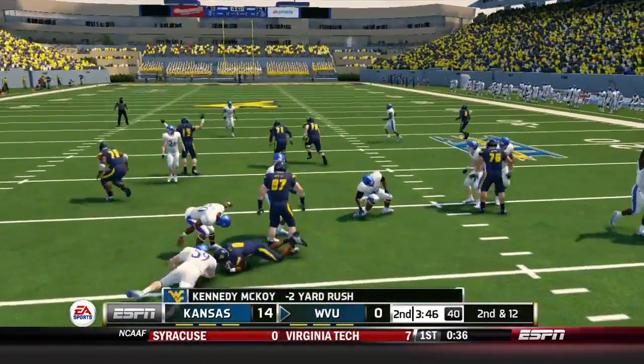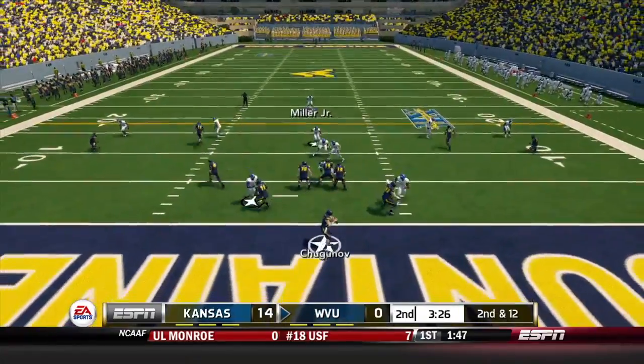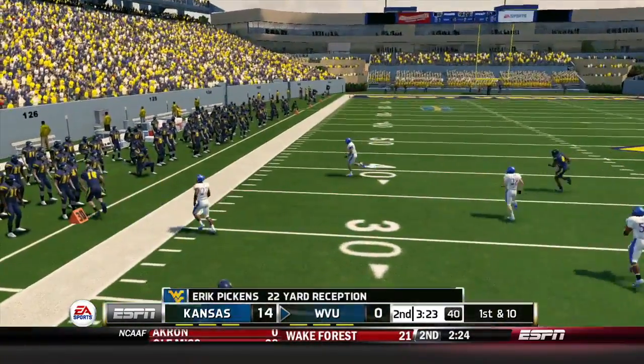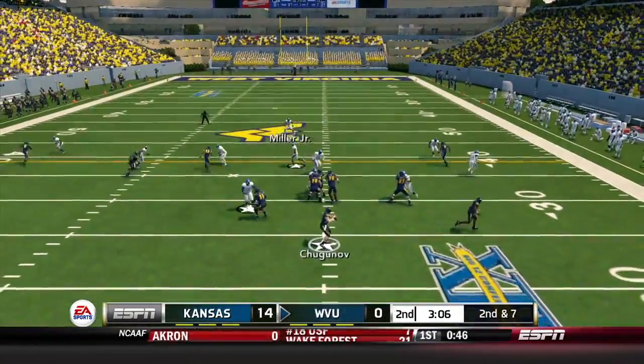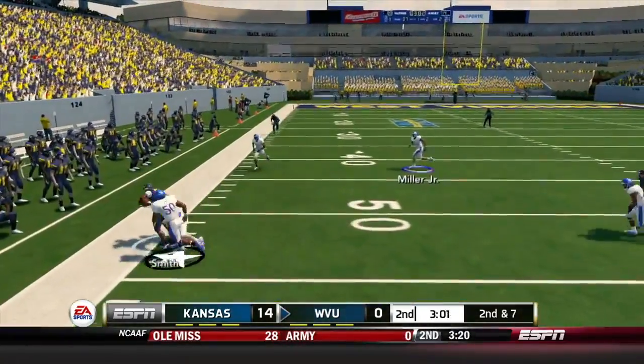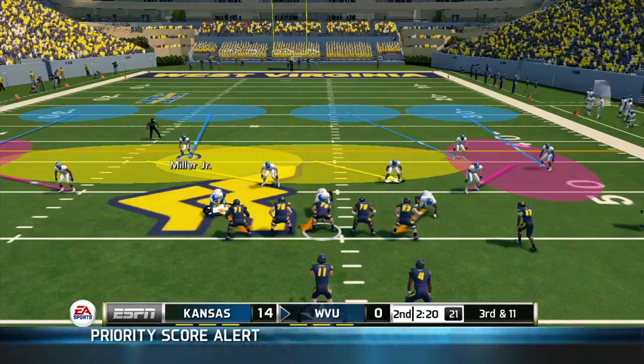So here's West Virginia taking over inside their own 10, and there's a nice play by Mike Thomas, a loss of 2. But then on 2nd and 12, a throw on the left side finds Pickens for a 22-yard gain and gets them out of their own goal line. It's 2nd and 7. They're throwing left to the outside once again. It's going to be Smith on the catch left side. That's going to be getting 16 yards.